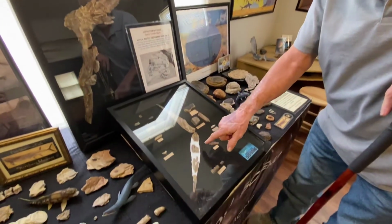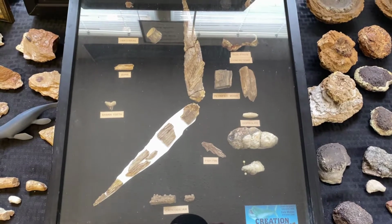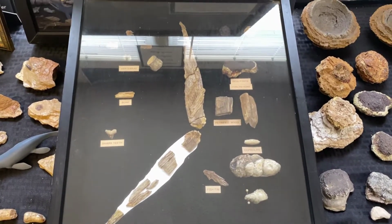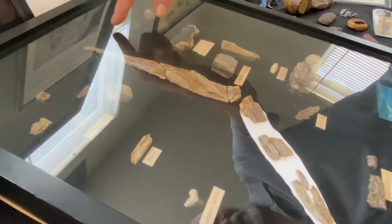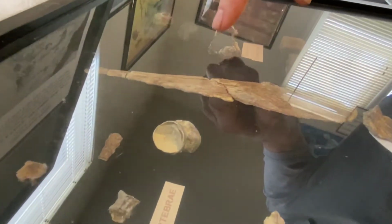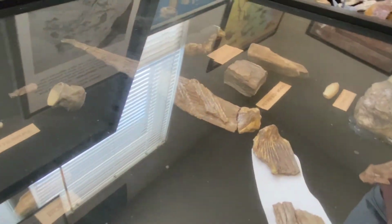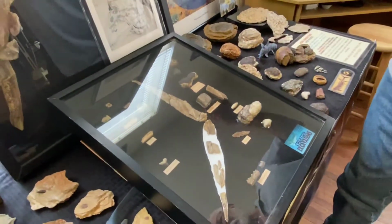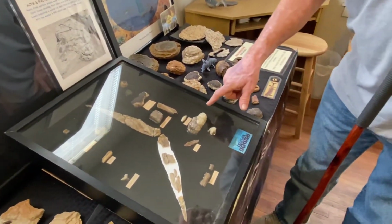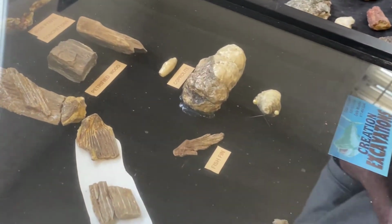And this is one of the first displays that I made. Originally, I thought this was a tail, but I found out later it couldn't be a tail because the tail is made different. But notice it's scalloped. And the only fish that I was able to find that had a scallop fin was a Protospirina natita. And so it's probably a pectoral fin. And this is another coprolite, fossilized fish food.